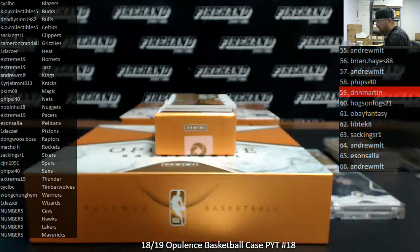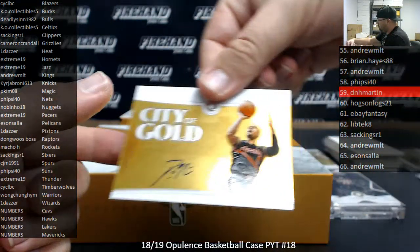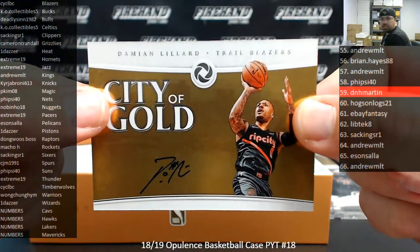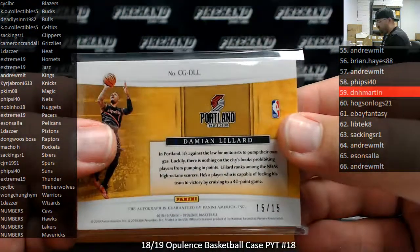Presumably number to 79. Got a City of Gold auto, also for the Blazers, Dame Lillard. Rip City, Blazers going to CYCLBC. Serial number on that one, 15 of 15.